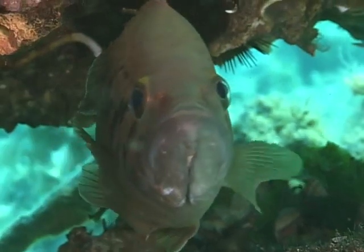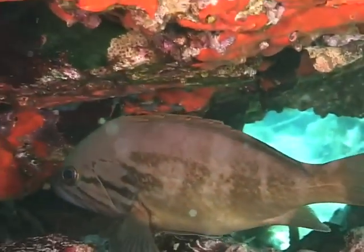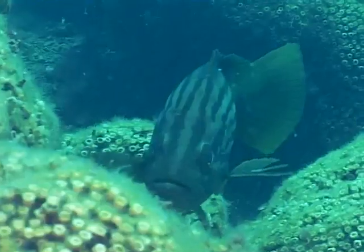Its home usually has 2 doors. Next door is an even bigger surprise, a rare type of dusky Serranus.